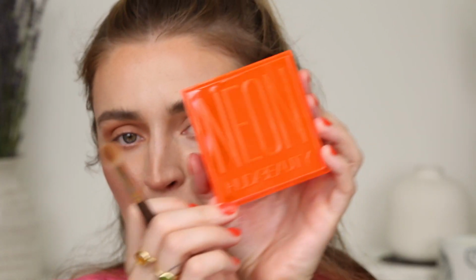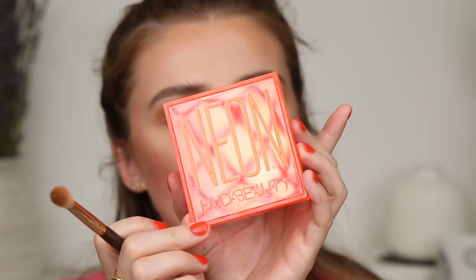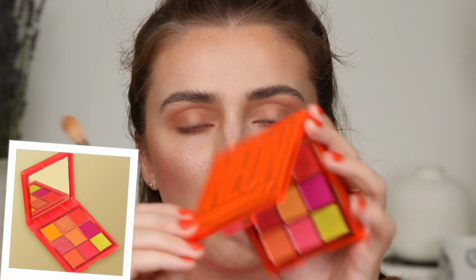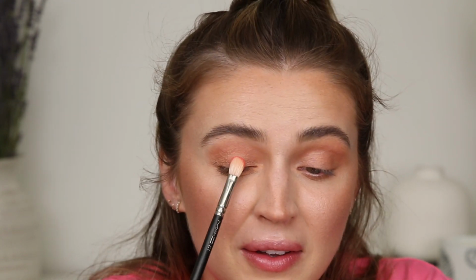So, the Huda Beauty Neon Palettes, I picked up this one. It doesn't say a color. It's the orangey one. But in the stories today, Katie Jane Hughes used these 2 shades here, so I'm gonna try and duplicate that a little bit, starting with this orange here. A little bit of neon. We're doing a lot of neon these days, guys.